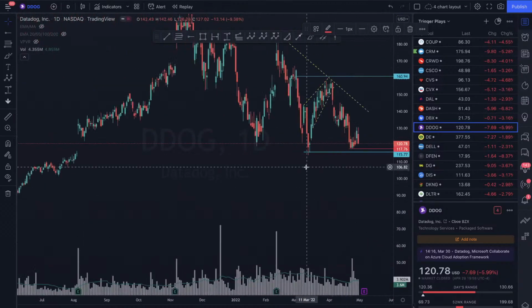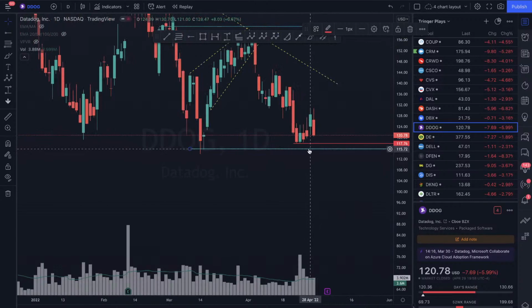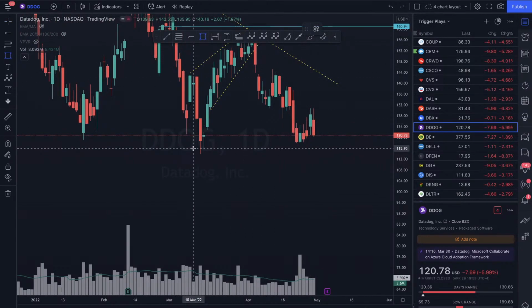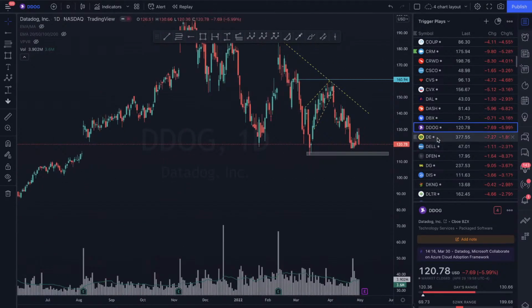Okay, Datadog. This looks good enough, but I want these lows to break, guys. I want these lows to break on Datadog before getting into a trade.